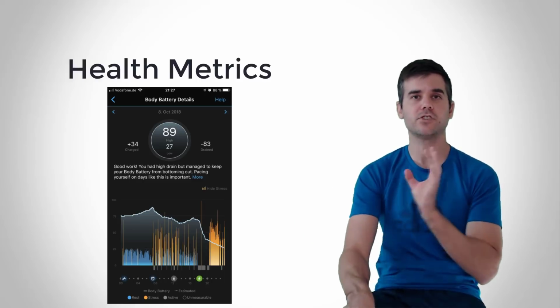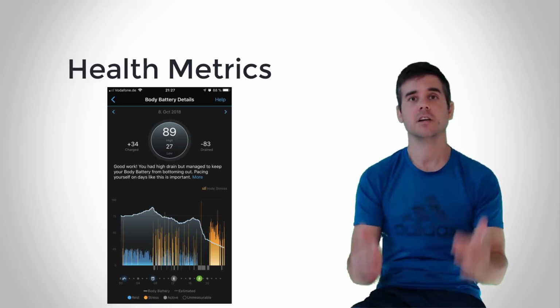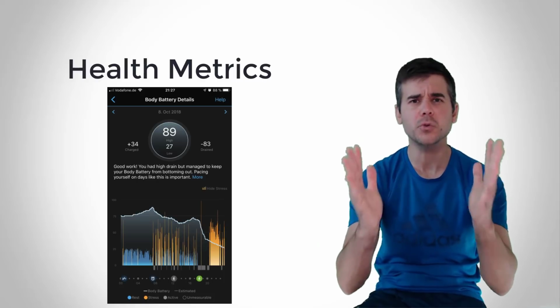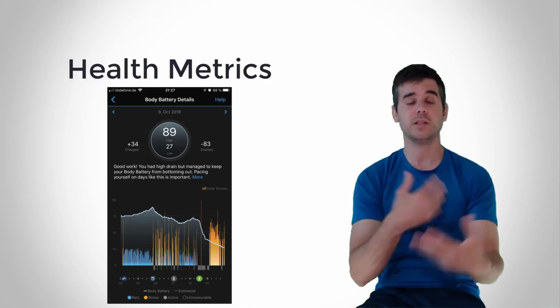I just wish Garmin would also include the HRV number that they're already calculating. Garmin, if you're watching this, just include the number. I don't get it. But that's where I am between those two on health.